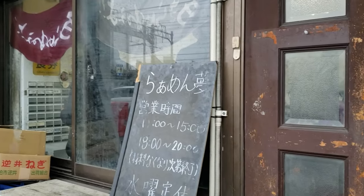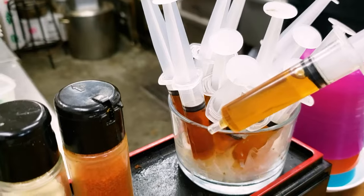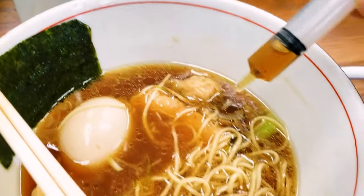And I'm visiting one of the highest ranked ramen shops in this area and in the whole country. And this ramen shop has the unusual distinction of having syringes, which are used to inject a flavor oil into the soup. Looking forward to this experience and sharing it with you. Let's do it.